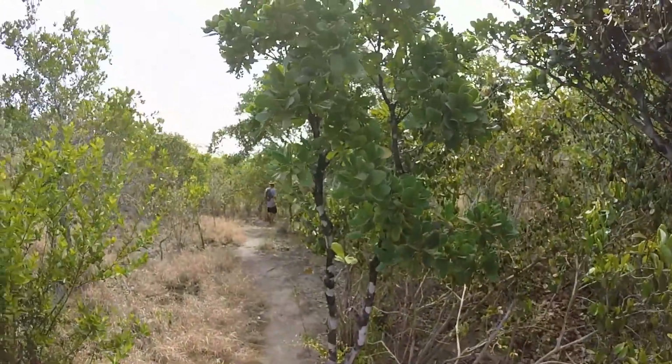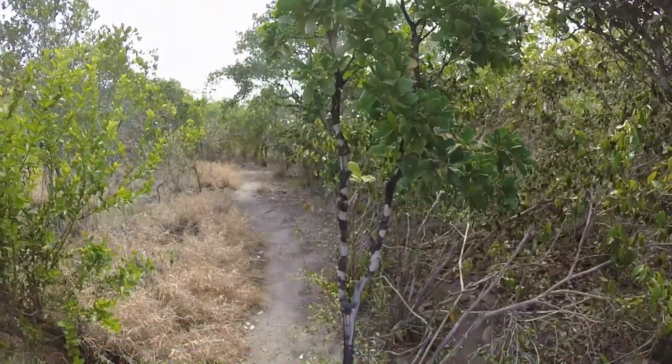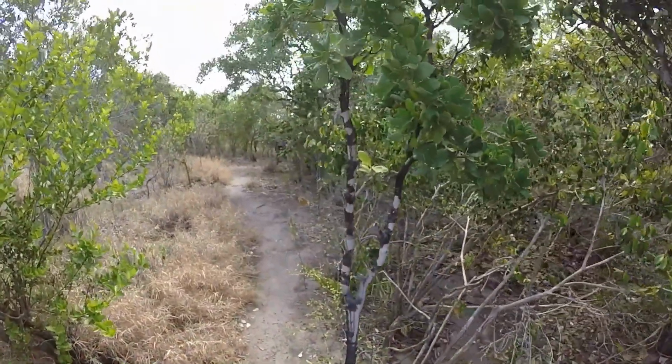So cool. That's probably some lichen, but it's really cool, the color.